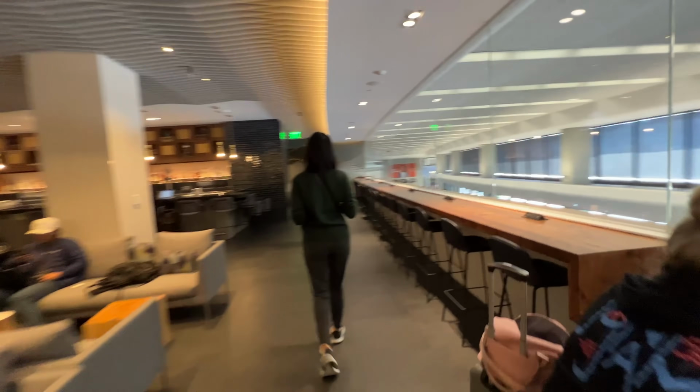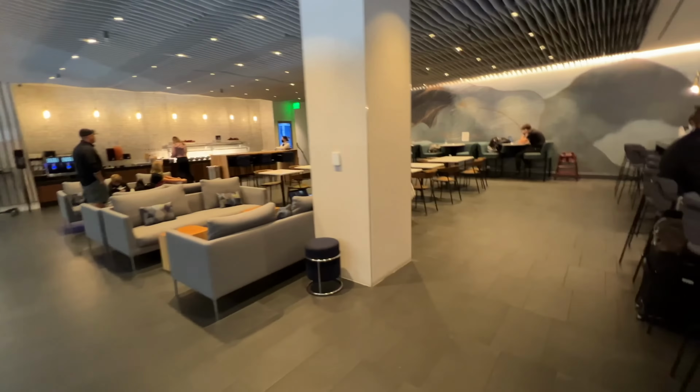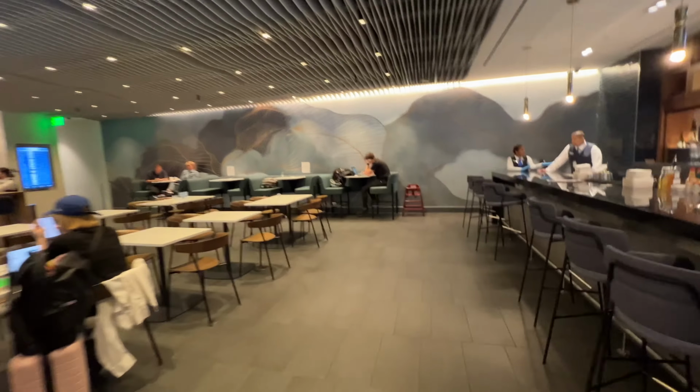This is a completely new section. The same buffet items you saw earlier could be found here as well. There's also a larger bar here. So if there's no space in the original lounge, give this section a try. You'll most likely find empty seats here.